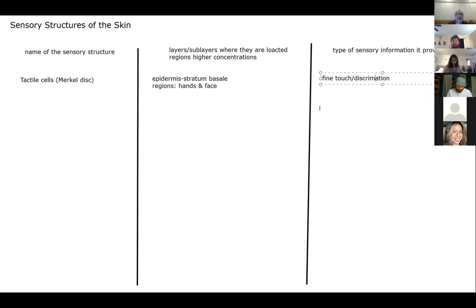Which reminds me, wasn't there another second sensory structure that also gave us that fine touch and discrimination? What was that? What sensory structure was that? Was that the lamellated? No, it wasn't the lamellated one, but you're getting closer. It is one of our corpuscles. Which corpuscle? Remember, same function, same name. What type of corpuscle? Tactile. Tactile corpuscle gives us the same information as the tactile cell. Now remember, this is the one that is the Meissner's corpuscle, excellent. So tactile corpuscles, like tactile cells, give us fine discrimination, fine touch.